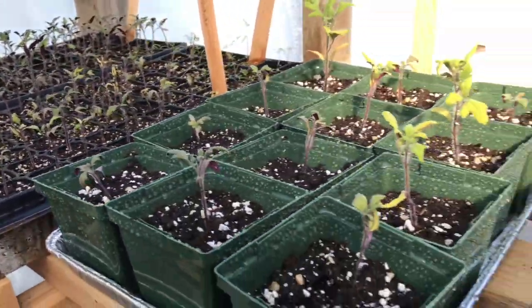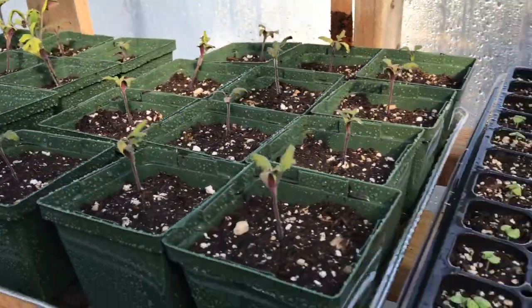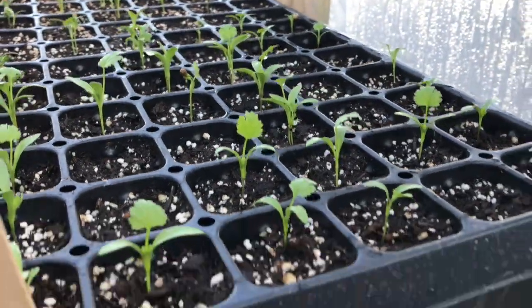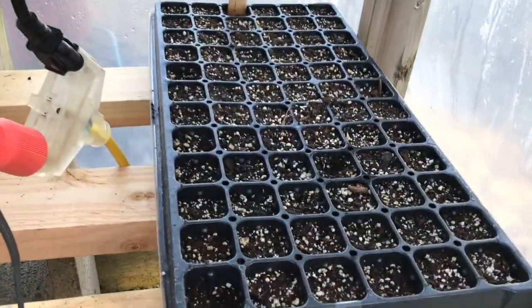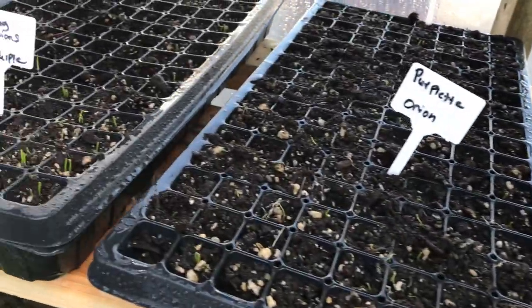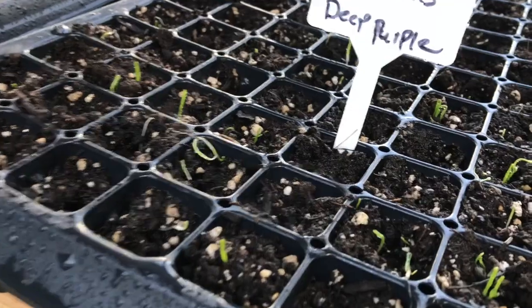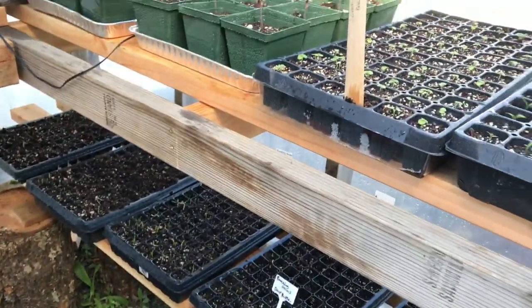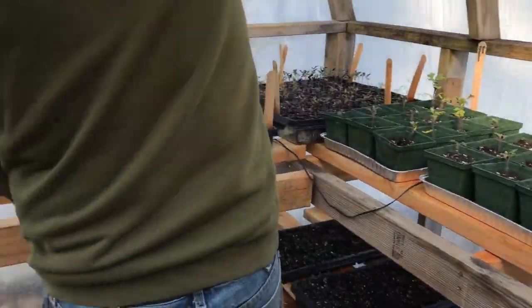Here's more of the ones we did today. Basil, parsley, cilantro. No garlic chives yet. And these are onions also. So just tons of things growing.